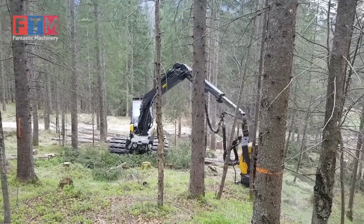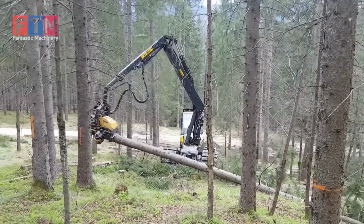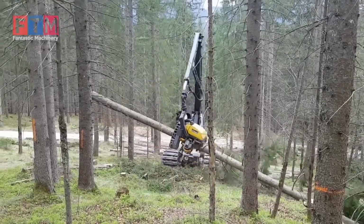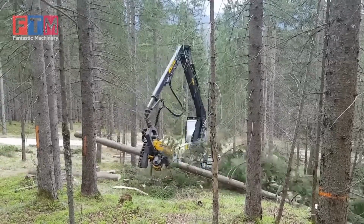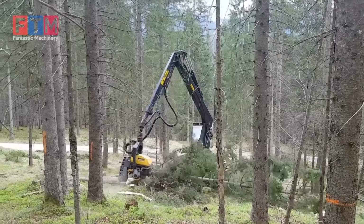As it maneuvers through the rugged terrain of the Alps, the Ergo's ergonomic design becomes apparent, providing the operator with unparalleled comfort and control, every lever, every button, meticulously crafted to enhance efficiency and minimize fatigue, ensuring that long hours in the forest pass effortlessly.